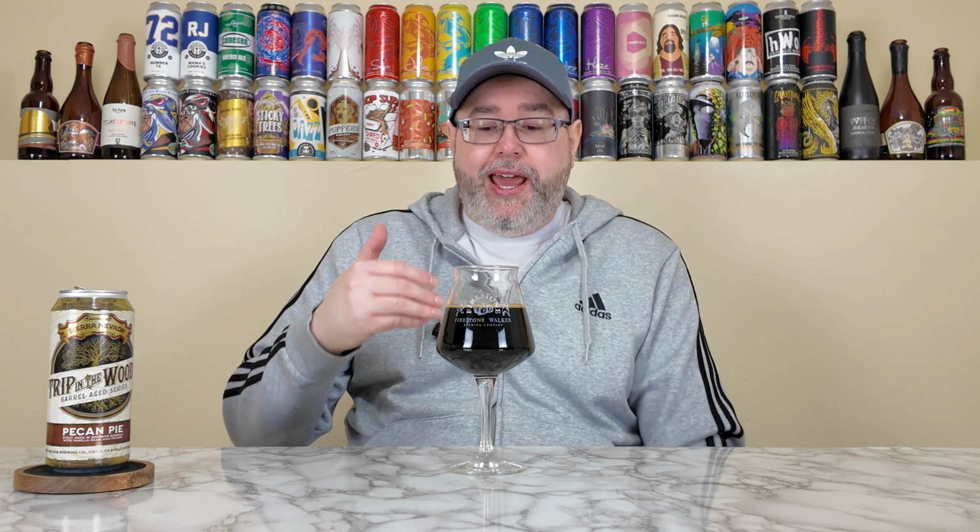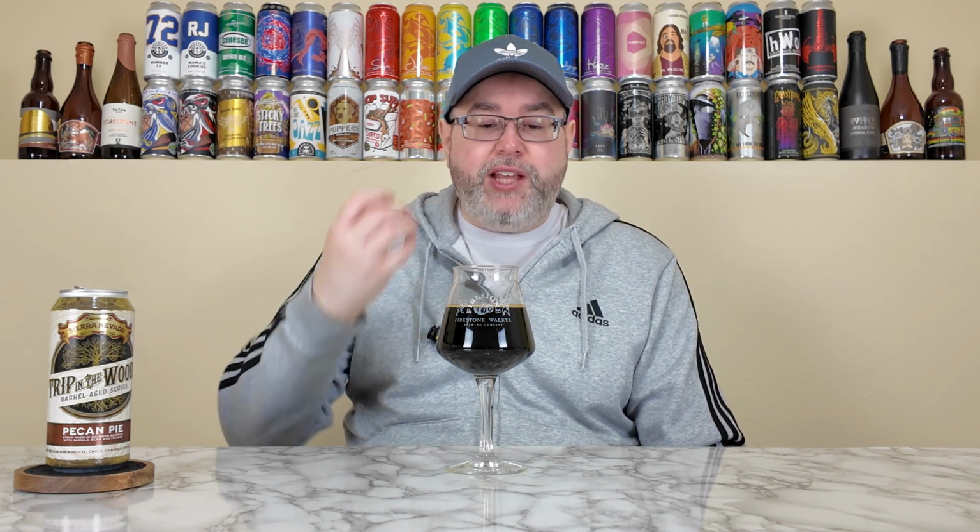However, the body and mouthfeel are spectacular. Body is full bodied. It's getting to the point where it's thick and chewy, but doesn't quite reach there. So it has a nice oily viscosity to it. It's almost syrup-esque, but maybe not to that level, but it's really big. I'm super surprised.